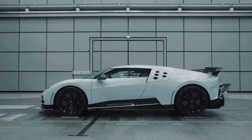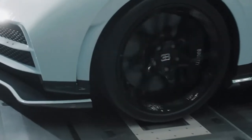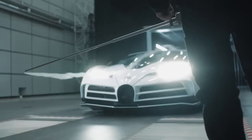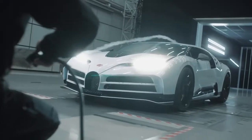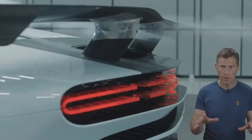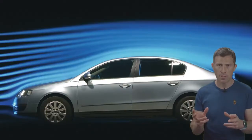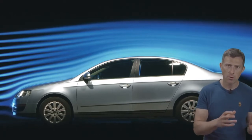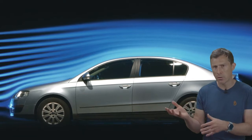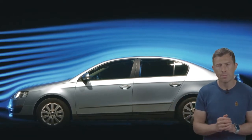Now, Bugattis aren't just about speed, they also do a lot of work on aerodynamics, because when you're going at high speed, you can't get aero wrong, otherwise things could turn out quite messy. The main way car manufacturers hone their vehicles' aerodynamics is in a wind tunnel. Obviously, Bugatti used to be owned by Volkswagen, and you think, surely they just do all their aero in VW Group's wind tunnel in Germany.